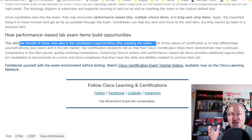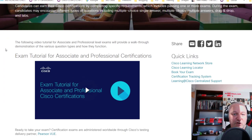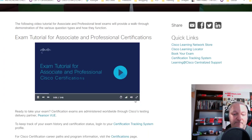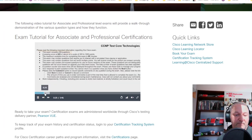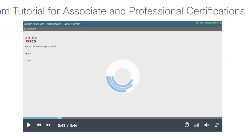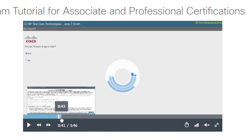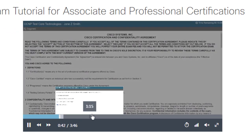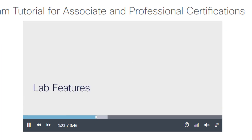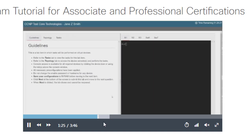Don't focus on passing the exam, just like don't focus on passing the driving test. It's what's going to happen after. There's a link down here with a video that shows you the kind of thing you're looking for. I'll just forward this. This is telling you how the exam works, what it's going to look like. But the main thing you want to look at is how the lab's going to look. So lab features here. So look at this in your own time.